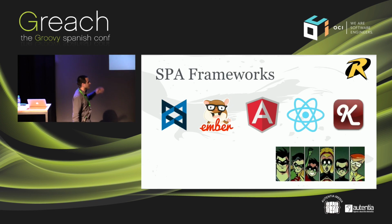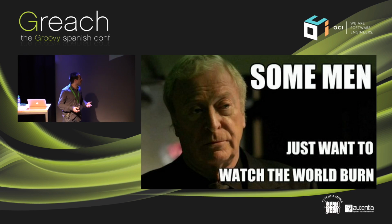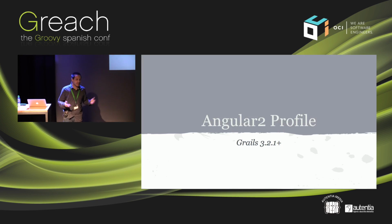And that's hard. On this side there are a lot of Robins for our Batman, a lot of frameworks, and every year it grows. We have a lot of frameworks and we have to choose one, but for us Angular was the best choice. But I understand that in any case it can change.